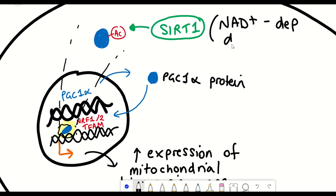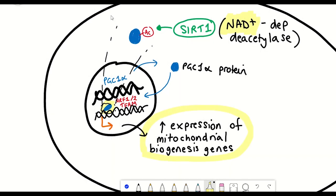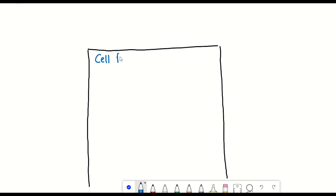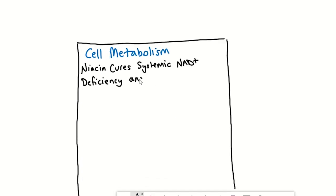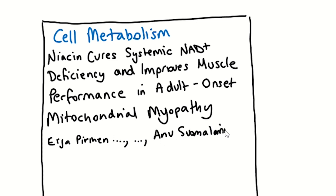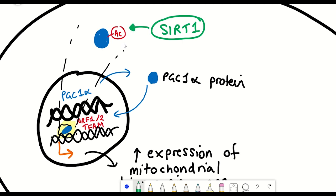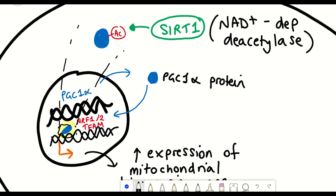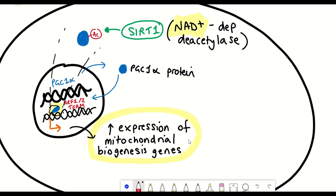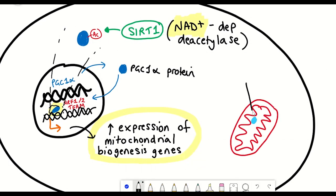And speaking of NAD+, a study came out last year that shows that niacin, an NAD+ precursor, could help improve muscle performance in adult-onset mitochondrial myopathy. And so that's a disease caused by mutations in mitochondrial DNA. And so how much of this could have been mediated through SIRT1 activation and subsequently PGC1-alpha modulation is not very clear, especially because there's a sirtuin that's found in the mitochondria, SIRT3, which could also be impacted by NAD+ supplementation.